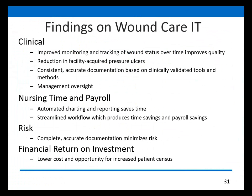Finally, from the financial return on investment perspective, we saw a lower cost of treating wounds. We see that we're able to heal them faster, prevent more, and also have an opportunity for increased patient census.